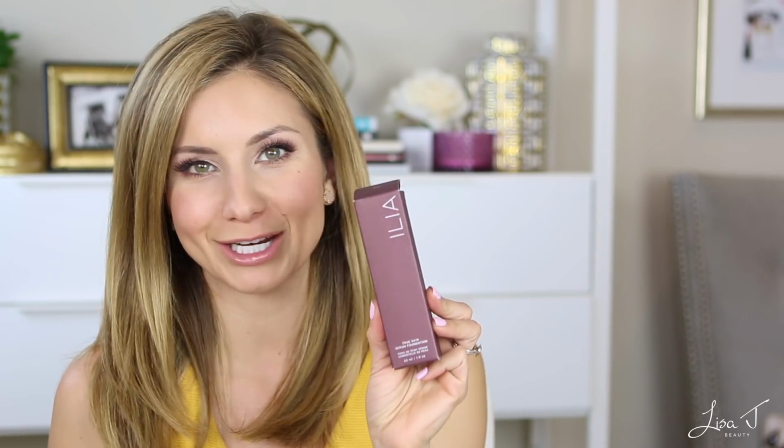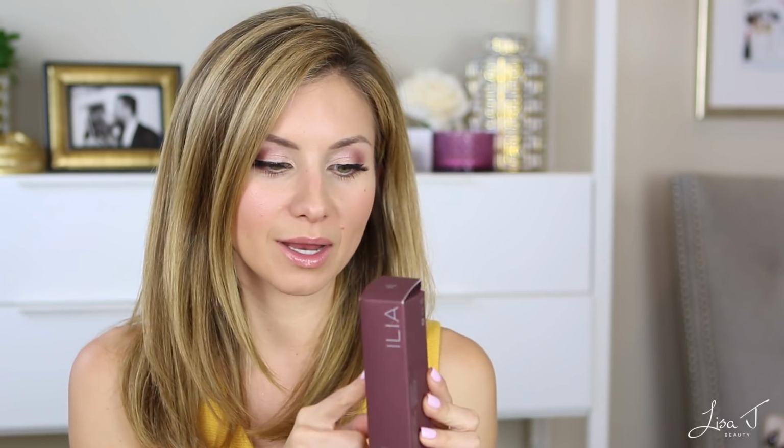Okay, just a couple more products here, you guys. I picked up the Ilia True Skin Serum Foundation. I wanted to find a clean foundation, and this one checks that box. This is the True Skin Serum Foundation, and Chios is the shade I purchased. And honestly, I think it's a little dark. I put it on today.